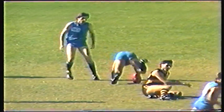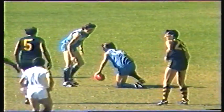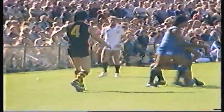Oh, Downs met very heavily by Carey. He came up under his arm. Downs with a big hand pass to get the ball moving to Heinrich. Heinrich's kick is very wide out onto this wing position. Kernahan again. Hargraves is on for Sturt, playing his 100th game today.